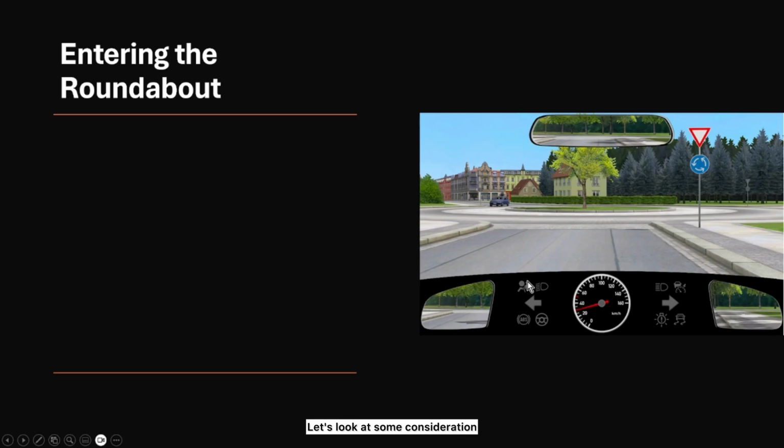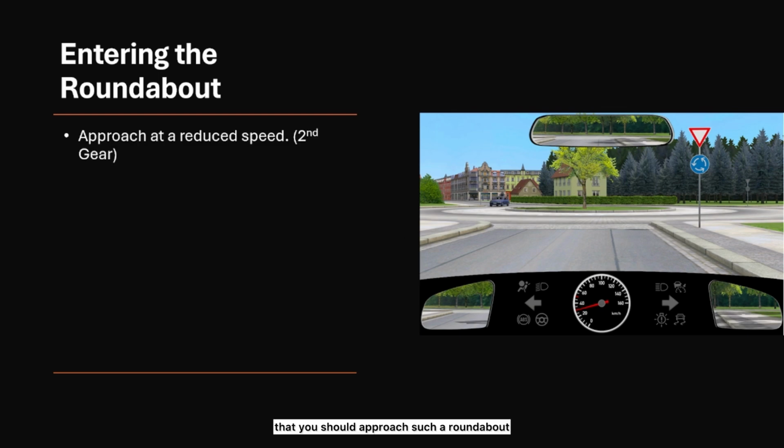Let's look at some considerations while entering the roundabout. As you see, at your entrance, you have this giveaway sign with the supplementary sign. But please note that you should approach such a roundabout at a reduced speed. So if you have a manual car, it is recommended to shift to second gear.